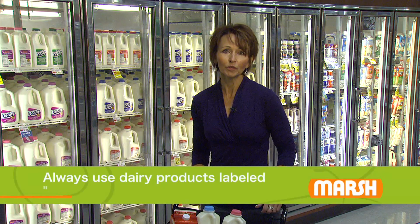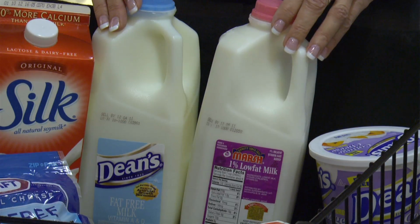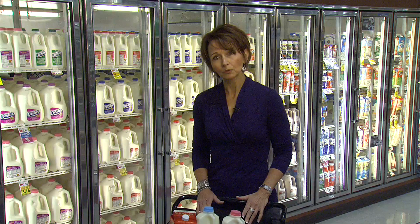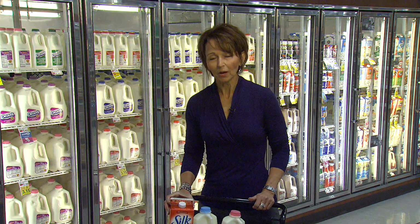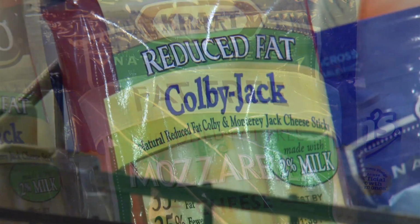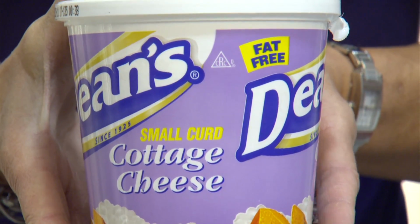The first thing, always choose low-fat or non-fat, fat-free kinds of products. In terms of milk, 1% and skim milk would be your better choices. If you do drink soy milk, always look for the brand that is unflavored, such as this product right here. When you're buying cheeses, look for reduced fat and fat-free products as well. And lastly, if you're buying cottage cheese, look for the fat-free or the reduced fat cheese products.